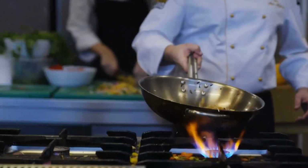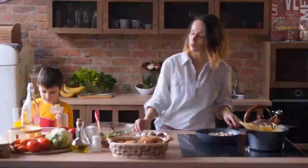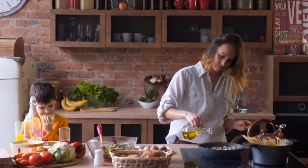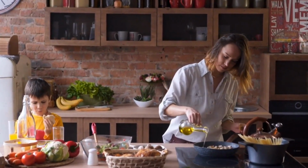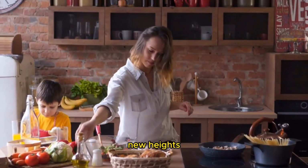Achieving a successful emulsion requires patience, control, and a keen eye for texture. With practice and attention to detail, you'll master the art of emulsification and be able to create luxurious and delectable sauces that elevate your culinary creations to new heights.